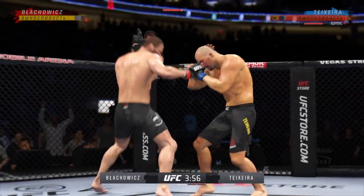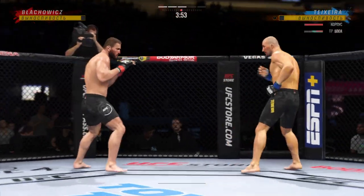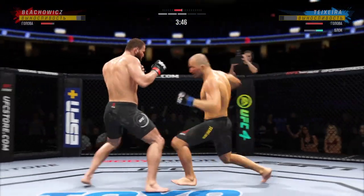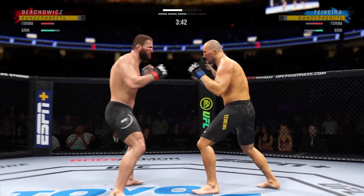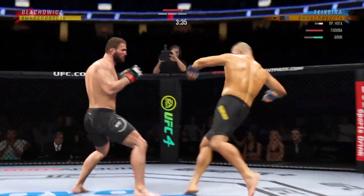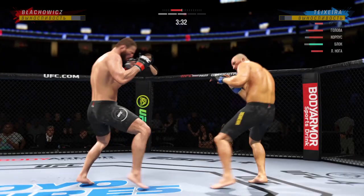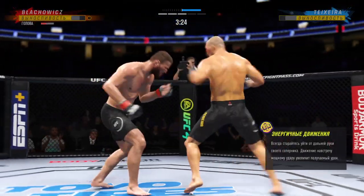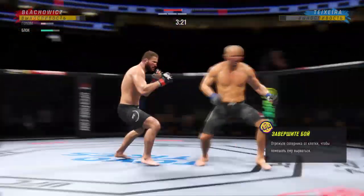Visibly limping here. Look at how he turns his hip into that leg kick. Oh, he connects there. Some fighters shy away from checking a leg kick. Check that one. Whoa! Dude's hurt. Serve him up. Go get him.